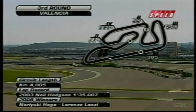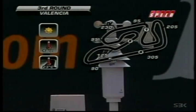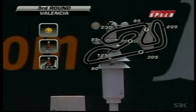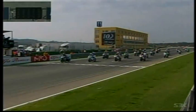The first key is you need to get a really good start because it's very difficult to overtake. But the key to this circuit is the really fast left-hander coming down into the final corner. You have to get around there really good. And as we can see, we've got perfect air temperature, 18 degrees, 23-degree track for the Pirelli tyres. That is fantastic. Including the championship leader, Haga.